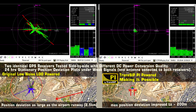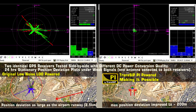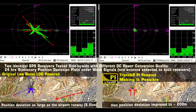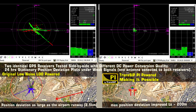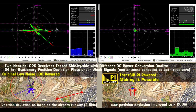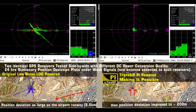TransSiP PI technology adds stability to the system, ensuring it is less influenced by noise and improving its ability to process weak or noisy signals. The system's performance is much improved and the algorithm runs much smoother and faster. The hugely advantageous effects of PI on GPS can be applied across the board to all other noise-sensitive applications.